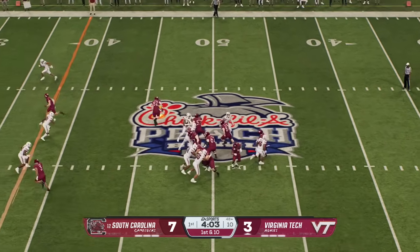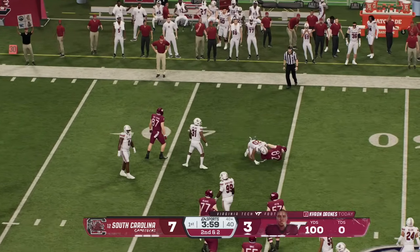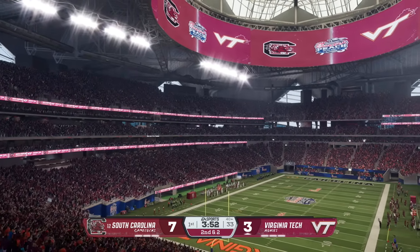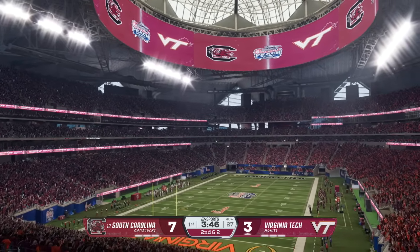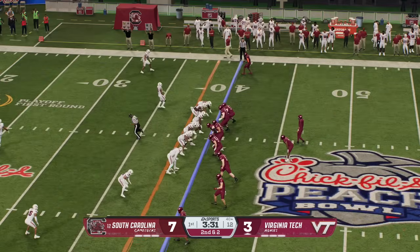Off the play fake, looking to throw. A short completion to the tight end. Well, this is why running the football is so important. You run the ball and then you go play action. It affects the eyes of the safeties and linebackers and frees up some space for the tight end to be able to pick up a nice gain. 7th play of the drive coming up.